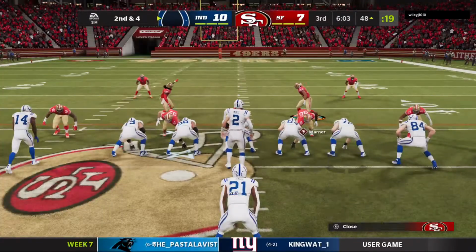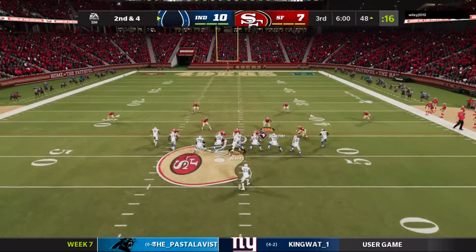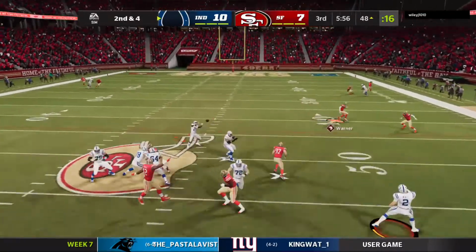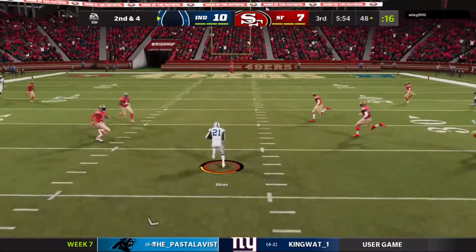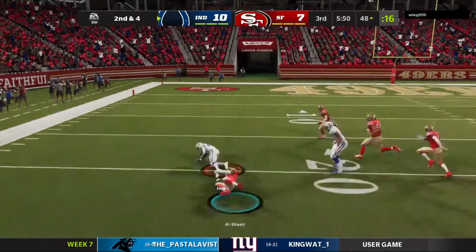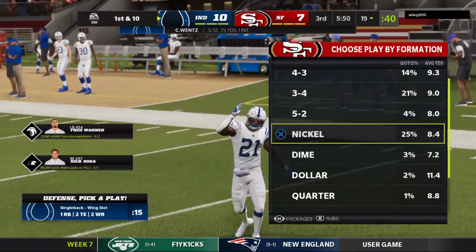6 yards on that last play. Here's 2nd and 4. Now they'll throw it. Wentz. The pass underneath. Here's Hines with it. And he's got some space here. And they'll wind up getting this one all the way down inside the 20.